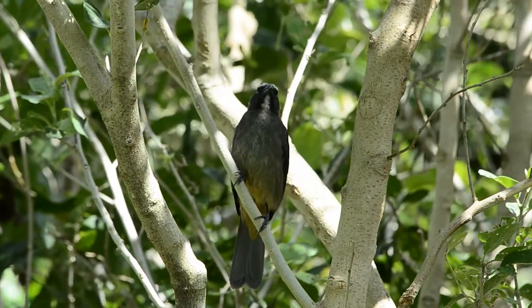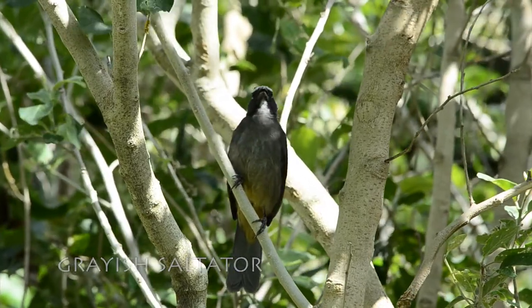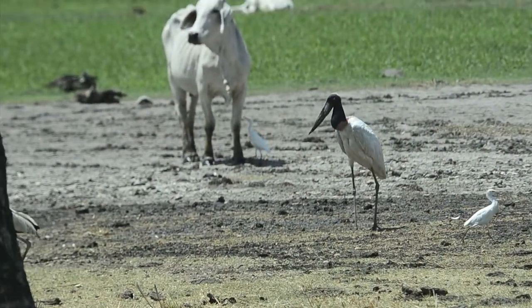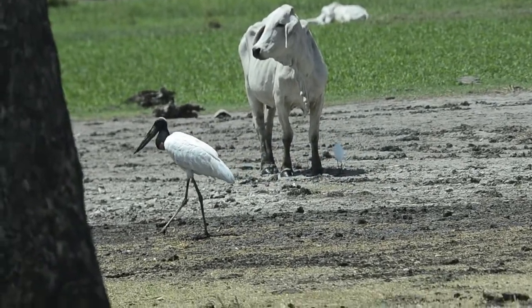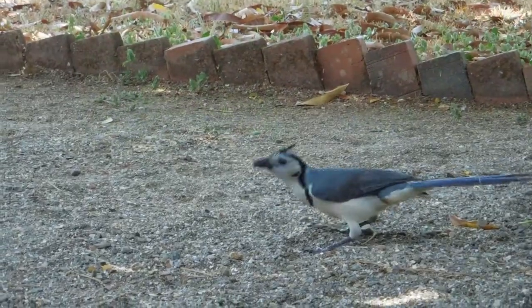So the classes really helped have a different perspective on how to look at the birds and get more information as you're looking at them, instead of just noticing that they're beautiful and nice to look at, but to look at the little details like the wing patterns and that type of thing. So the class was very helpful.